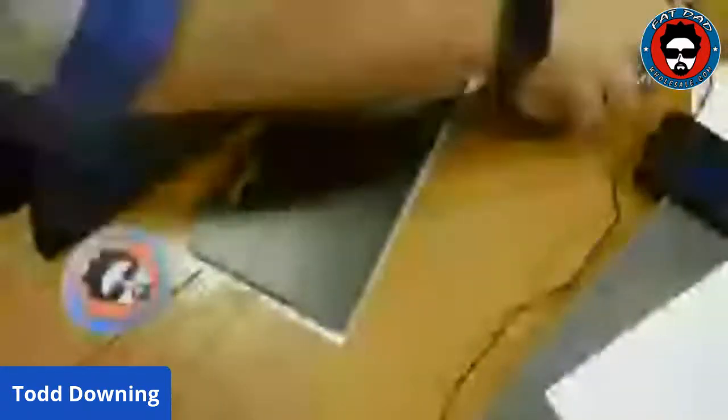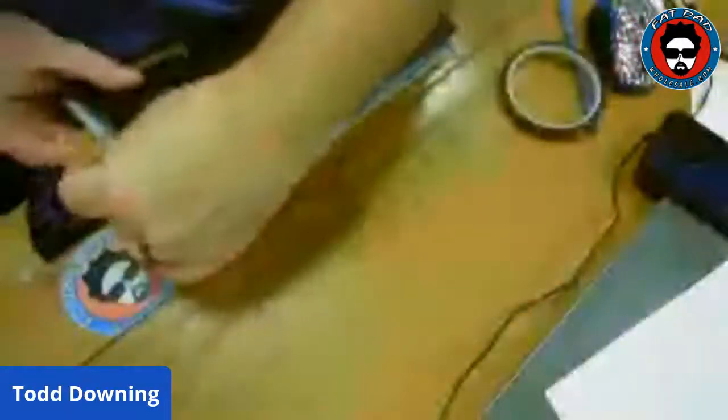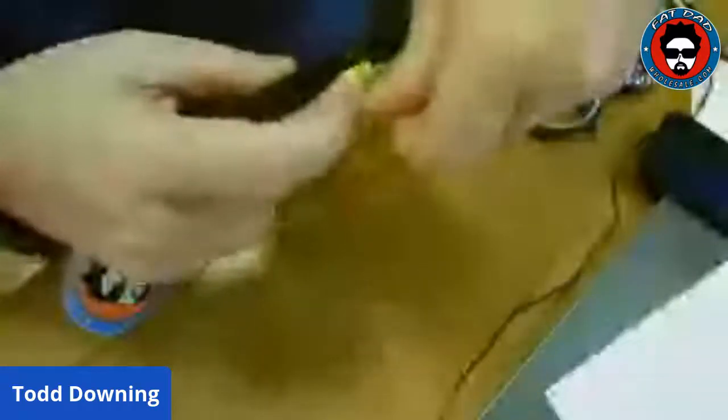So like I said, with this, I just use some tape. This is the heat tape. We'll go ahead and put a piece on there. It'll hold that there. And you can see maybe my fat finger there. That'll hold that. So now we have this on here.